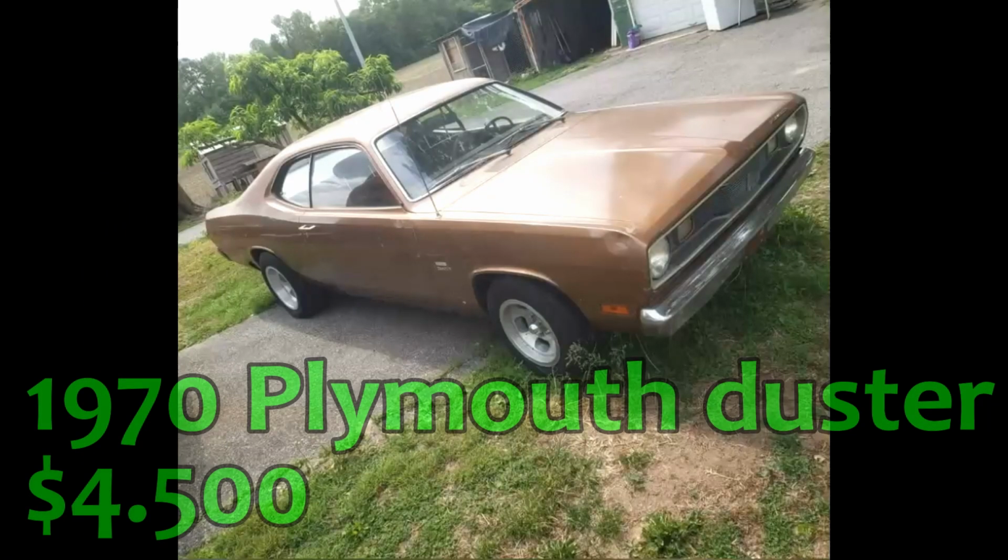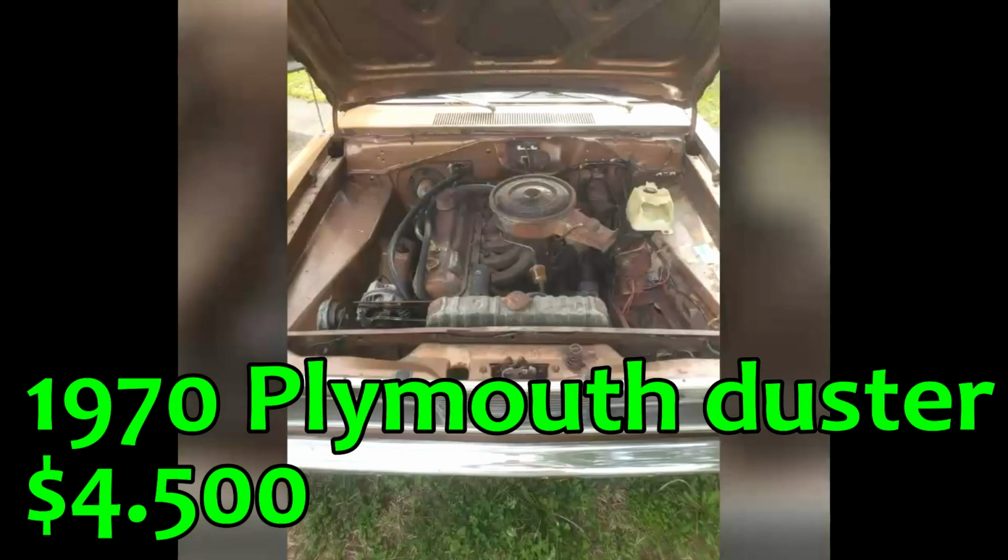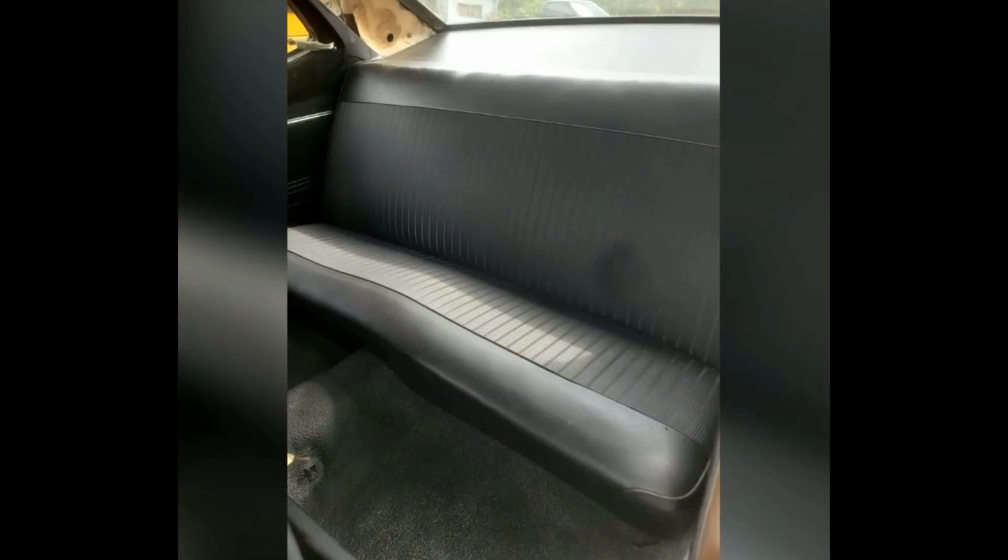Now, let's talk about a car that will make Mopar enthusiasts sit up and pay attention. A 1970 Plymouth Duster. Priced at $4,500 and located in Mill, Maryland. This is the kind of find people dream about when they think of barn discoveries.